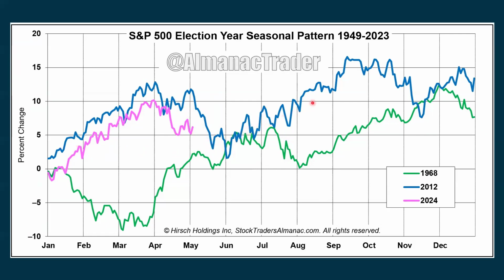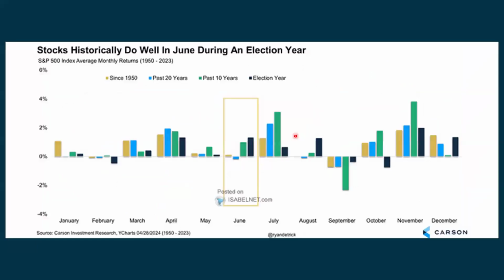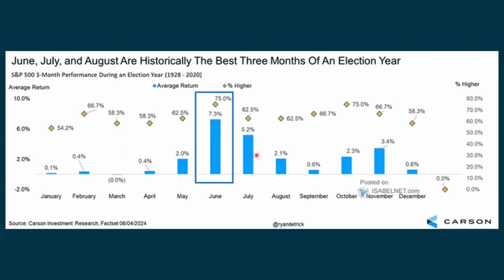We do see some positive seasonality if we stick with what happened in 2012. We also look pretty good for June, July, and August here when it's the 4th year of a presidential cycle. And also when we take June and look at it different ways, going back to 1950, we're positive. The past 20 years, we've been negative. The past 10 years, we've been positive, and during an election year is when we are most positive. And then looking at June, July, and August, we tend to see good returns in June, positive results, but not as good in July, positive and not even as good in August.